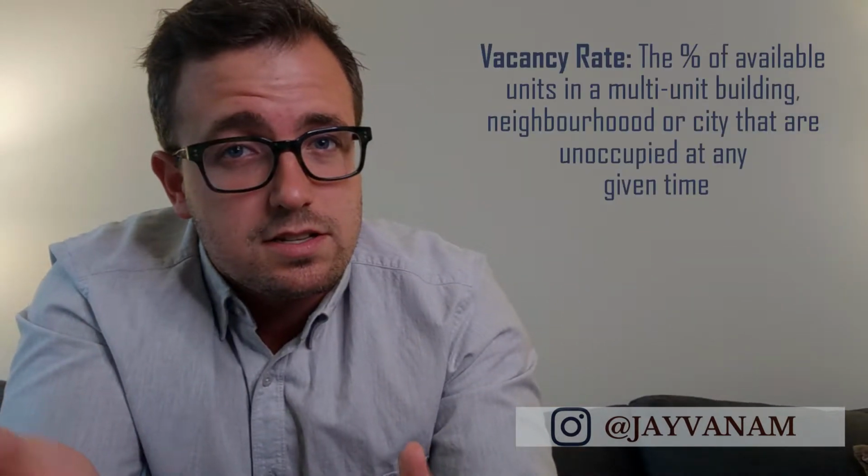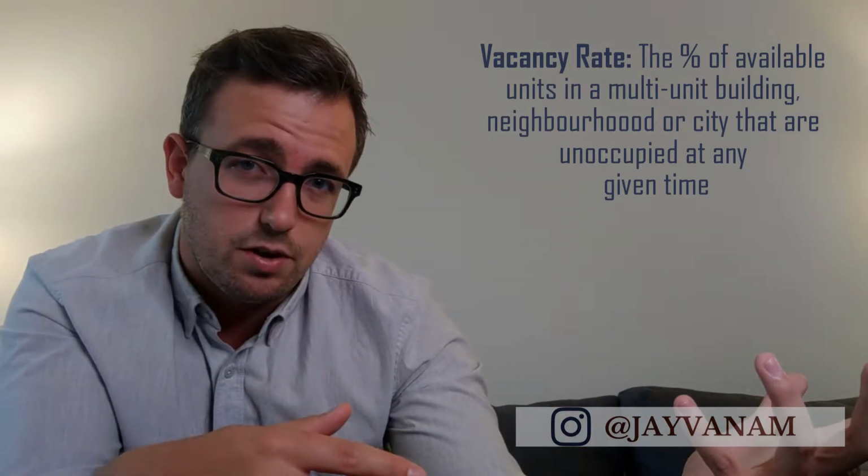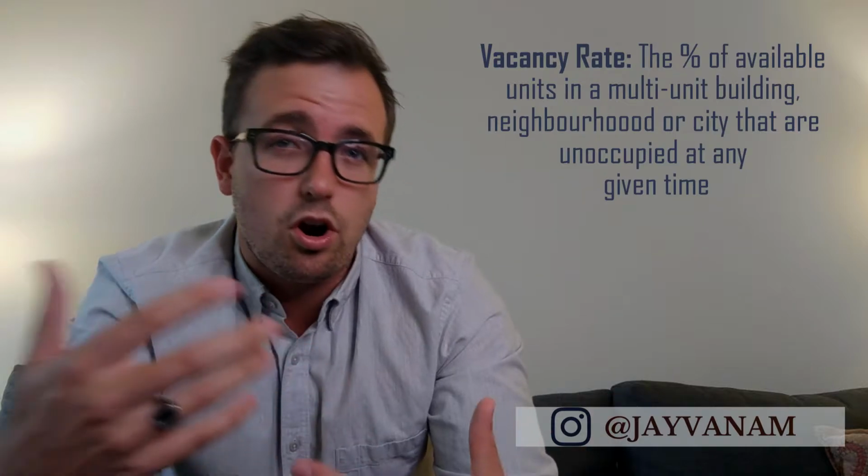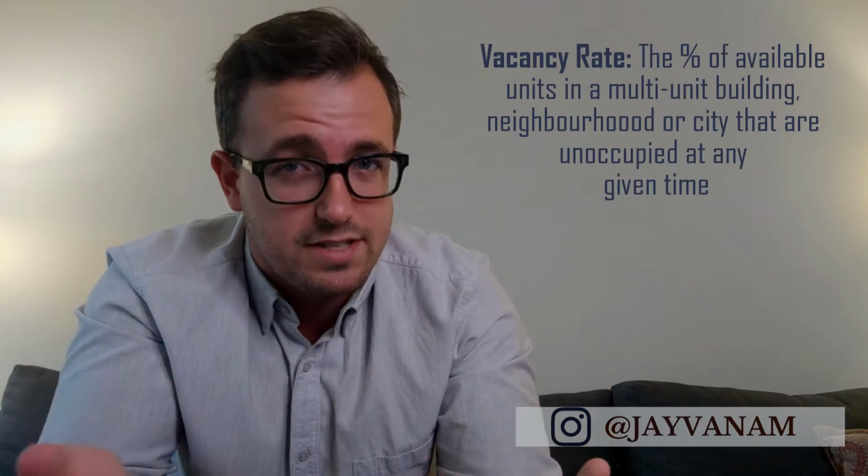The vacancy rate is the percentage of the available units in a specific multi-unit property or in a city that are sitting vacant or are unoccupied at a specific period in time. In layman's terms, if there is a high vacancy rate in a city, that means that a lot of the units that are available for rent are not being filled. If a city had a 50% vacancy rate, for example, that means that 50% of the available rental units on the market would be sitting vacant and 50% would be occupied by tenants.